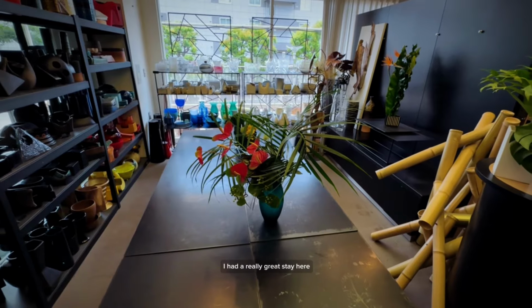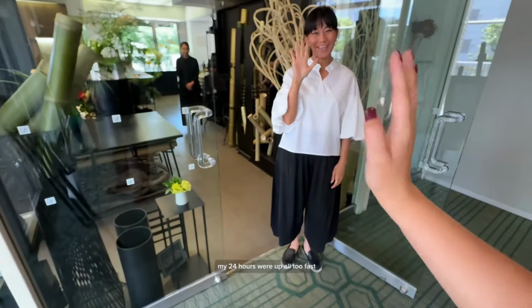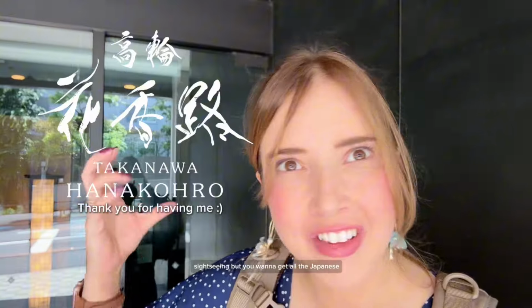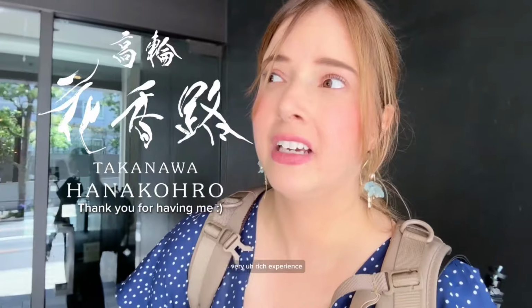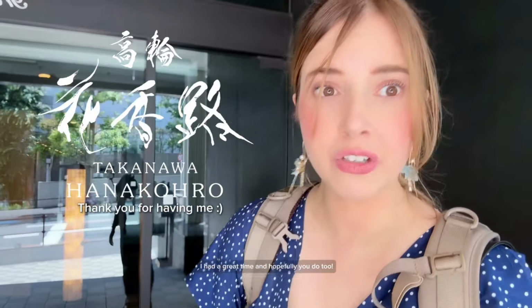So I had a really great stay here, but it's time to leave. My 24 hours were up all too fast. Hopefully for those of you who are wondering what to do if you come to Japan for a short period of time and you don't exactly have a lot of time to do sightseeing, but you want to get all the Japanese cultural stuff packed into a very rich experience, you consider staying here. I had a great time, and hopefully when you come, you do too.